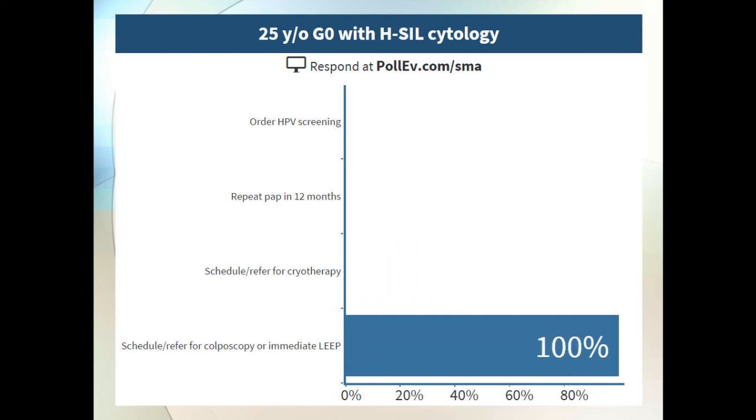So again, our options there: if you refer this patient and the gynecologist thinks that follow-up is unlikely, they may recommend an immediate LEEP or loop. More commonly, a colposcopy is going to be done. And if there's no CIN 2-3, they're going to be managed with a repeat PAP in 12 months, or more frequently if CIN 2-3.